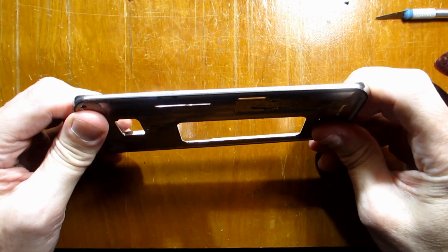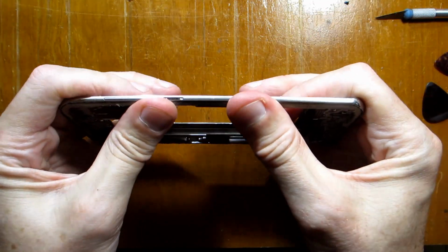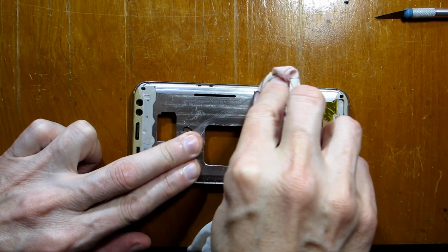As a side note, I was looking at the stiffness of this frame. From the number stamps, it looks like forged high-grade aluminium, and I wondered how Apple got it so wrong with all their bent iPhones. Lol. Assembly. I IPA'd the frame, in case there was any garbage there.